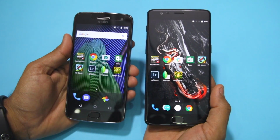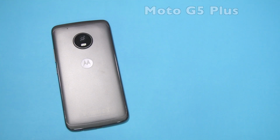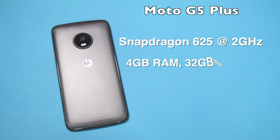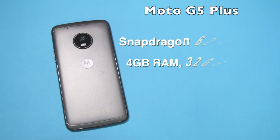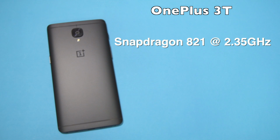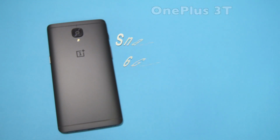Before heading for our speed test, let's have a quick look at the specifications of both handsets. The Moto G5 Plus features an octa-core Snapdragon 625 chipset that is clocked at 2 GHz, and for this video, I'm using the 4GB RAM 32GB variant of the device. As for the OnePlus 3T, it comes with Qualcomm's Snapdragon 821 chipset that is clocked at 2.35 GHz and sports a staggering 6GB of RAM and 128GB of storage space.